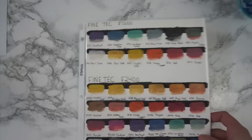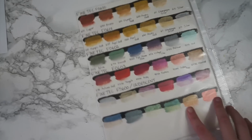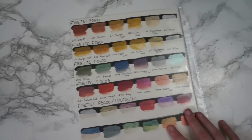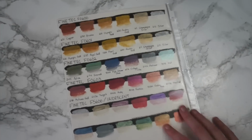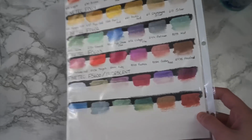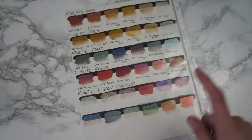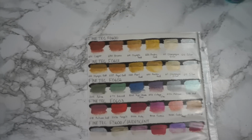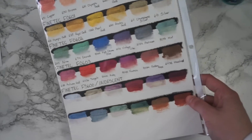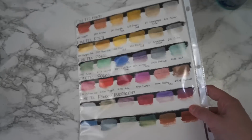And here's what the final Finetech swatch sheets look like. As usual, I just put them in a standard page protector that you use for school and stuff. I have a lot of those, and that's just how I've protected the sheets, especially because they tend to somewhat be in the path of water when I'm using them, and I don't want them to run, because I think my original watercolor palette one did get some water damage on it, and it did become a mess after a while, so page protect your swatch sheets, people.